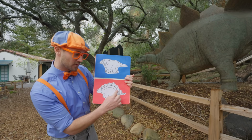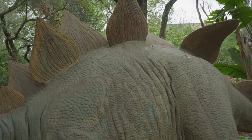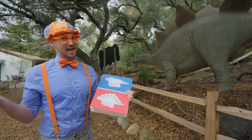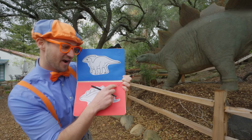Oh, I know what kind of dinosaur this is. It's a stegosaurus. Yeah, I could tell because of the plates on its back. Every stegosaurus has at least 17 plates, or more. So cool. And they actually are herbivores. That means they eat plants. I like eating plants too. Yeah, like lettuce or salad and spinach. Yum! So healthy. Okay, hey, we should probably check this box off so we can keep track of what dinosaurs we find. All right, made a little X right there. Wow, perfect.